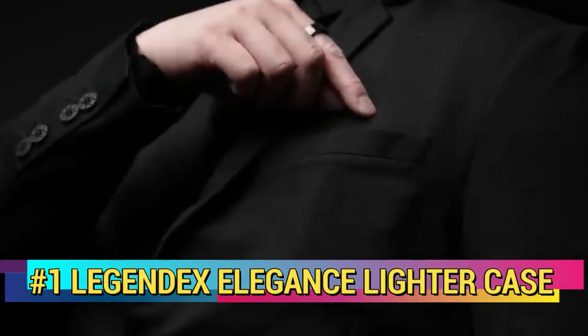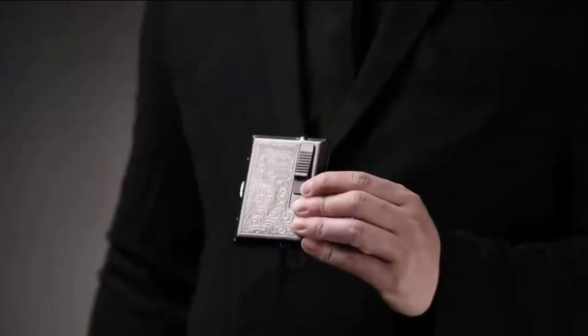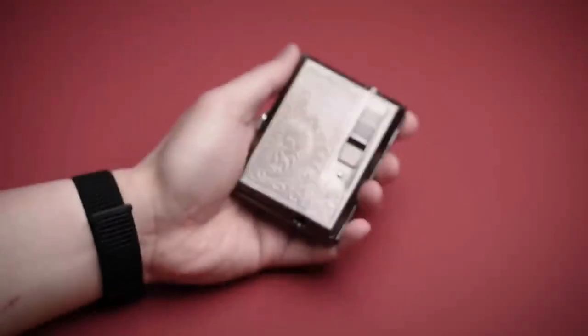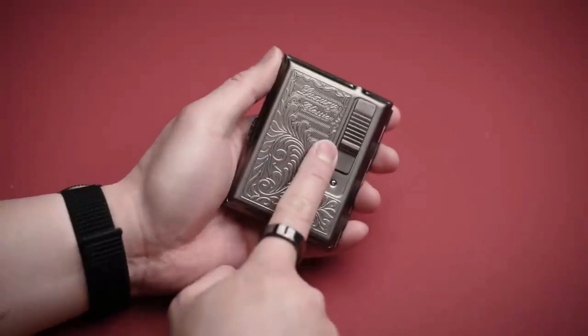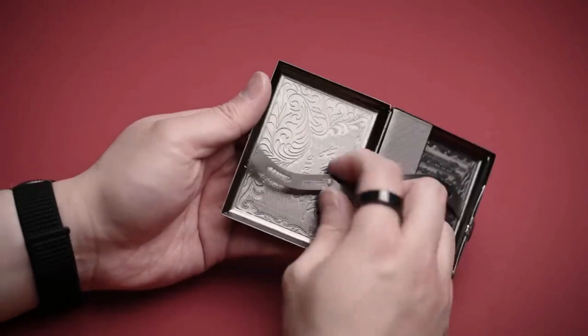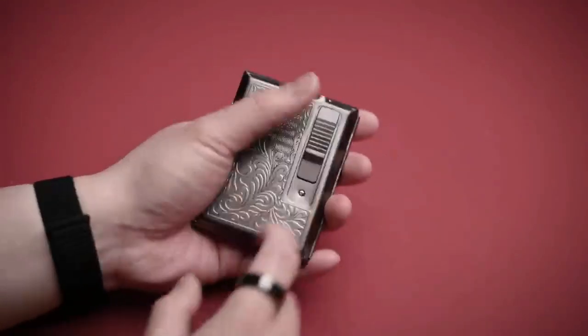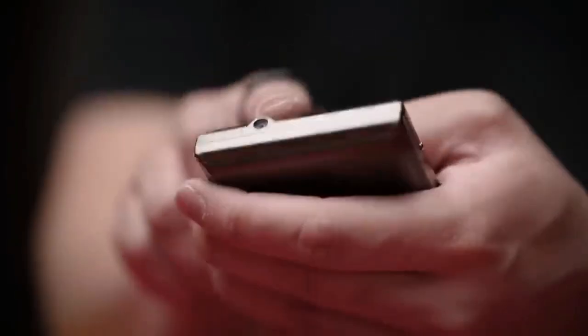Number 1. Legendex Elegant Slider Case. The Legendex Elegant Slider Case is a refined accessory that seamlessly combines form and function. Crafted with precision and attention to detail, this case is designed to house and protect your lighter in style. Constructed from high-quality materials like metal or leather, it exudes sophistication while ensuring durability.